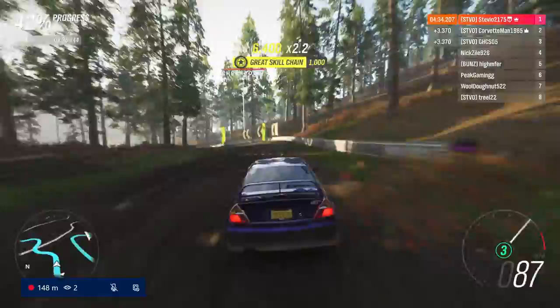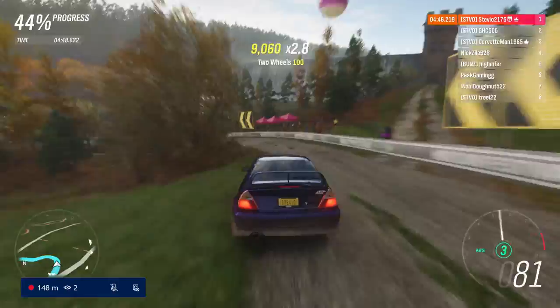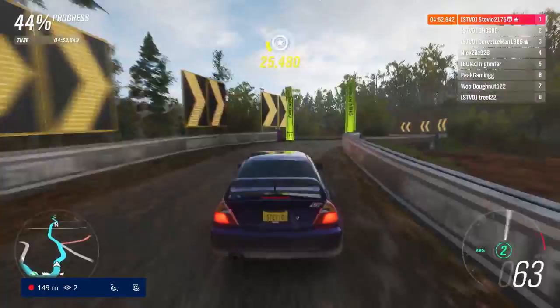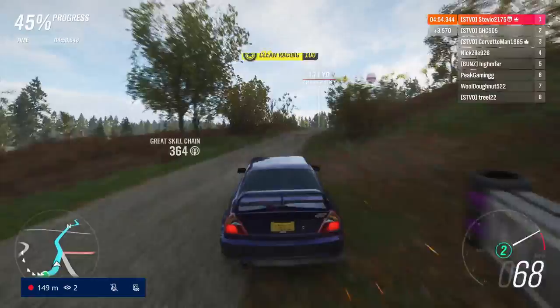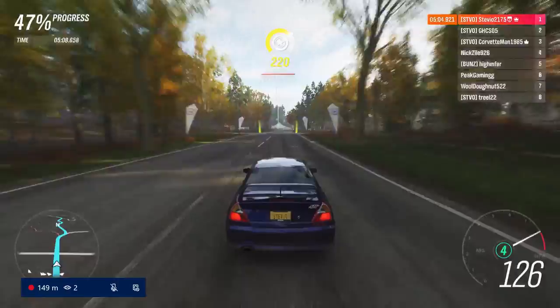Oh, I always do that right there. I hate that. Oh, a little breathing time on a straightaway. Woo! This race, man, it's pretty tough. I gotta say, it is a pretty tough race.